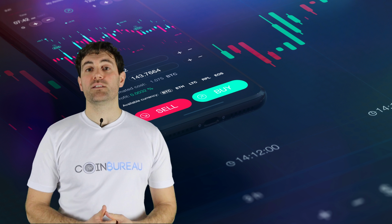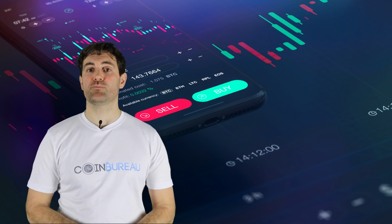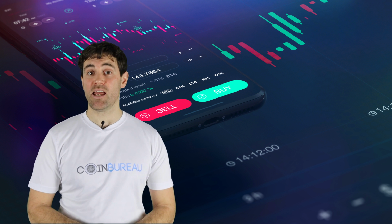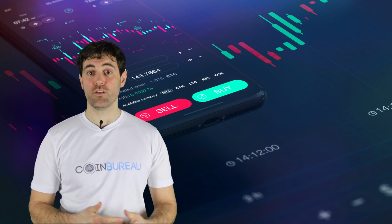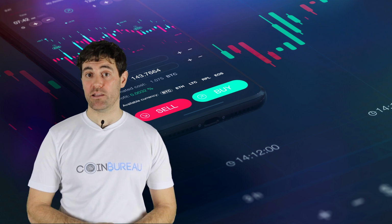Now, for those of you who are slightly confused by the terminology, a market maker is a trader that's providing liquidity to the order books and hence is rewarded for it. Those who are takers remove this liquidity and hence will have to pay a higher fee.